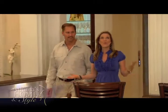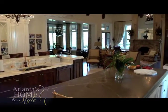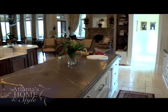Wow, beautiful white kitchen. The kitchen is light and open. The kitchen is the new living room of the house. The kitchen, the informal living area, the breakfast area, how open it is. It took a lot of steel beams to do that.